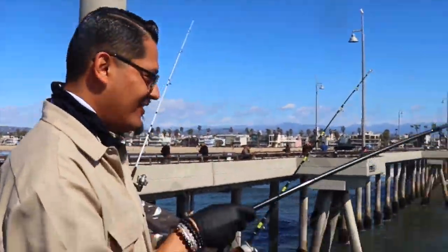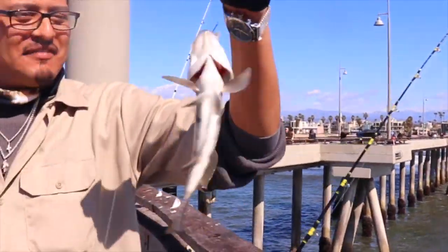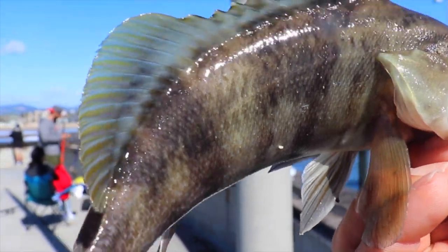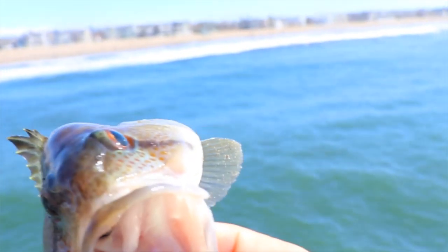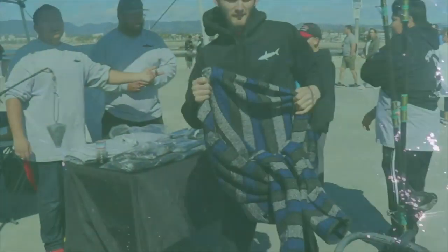What you got, man? I had no idea. I got a little sand bass. These are fun to catch. So a little sand bass, a barred sand bass. Yeah, going back home. Bring me your bigger buddies. You guys are fun to catch. Oh, you drop it? Yeah.